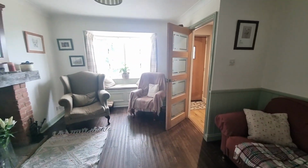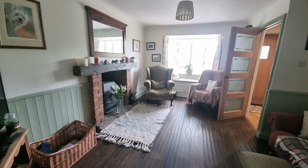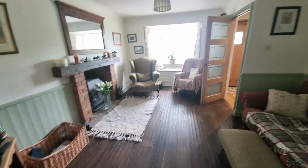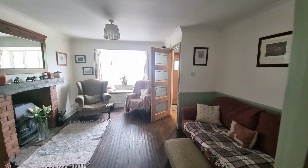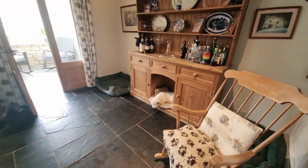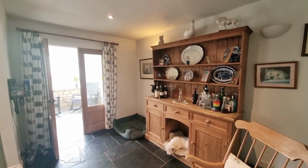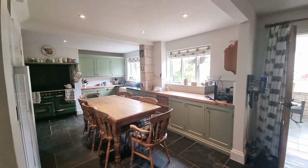And again, you've got that lovely box bay window with a fantastic window seat and more than enough room for a couple of chairs or another sofa if you wanted there. So really cozy feeling, but a good sized living room for everyone to gather and enjoy a cup of tea or a drink or marshmallows around the wood burner. So we've got a little sneaky one having a little sleep just there in the dining space. So this is one hell of a superb kitchen, diner, family space.